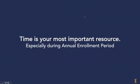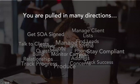As an agent, think about where you spend your time. There's only so much of it in a day, and you spend a majority of your time helping others. This is especially true during this year's unique and unprecedented AEP. You're pulled in all sorts of directions while working to really maximize opportunities before AEP even comes to a close or kicks off. There's so much to prepare for and maybe things to brush up on.